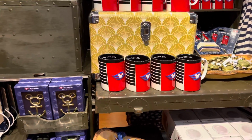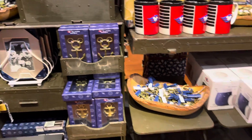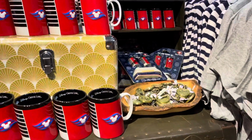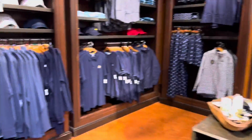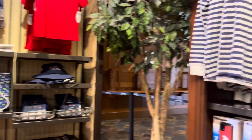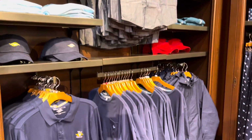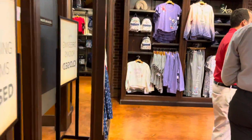Always love this cup on board the cruise ships. Look at this bottle opener. A lot of great keychains. Oh my gosh, everywhere I turn, more and more great merchandise. So this is your chance, everyone, to grab this great Disney Cruise Line merchandise while you can.